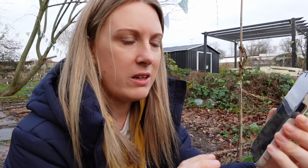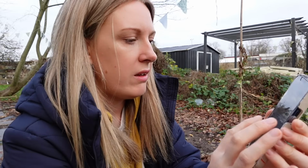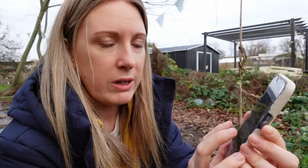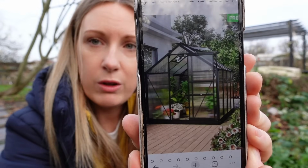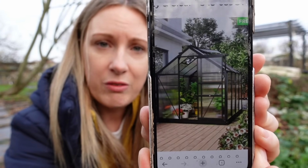Right, so I've just done a little bit of Googling. This one here is from somewhere called the Trading Depot. It's 6 foot by 8 foot, aluminium, large walk-in poly greenhouse with a slide door. It's £276.79, reduced from £345.98, so it's 20% off in the Black Friday. It looks like that. This is not an advert, by the way. I've literally just Googled this. That's the sort of thing I'm thinking of getting.